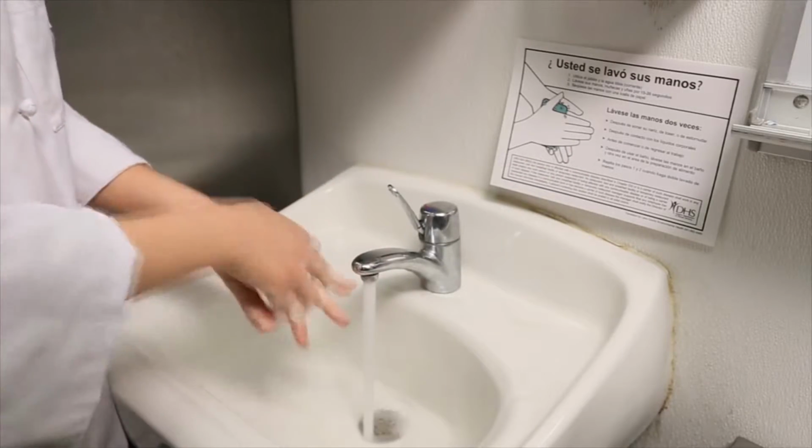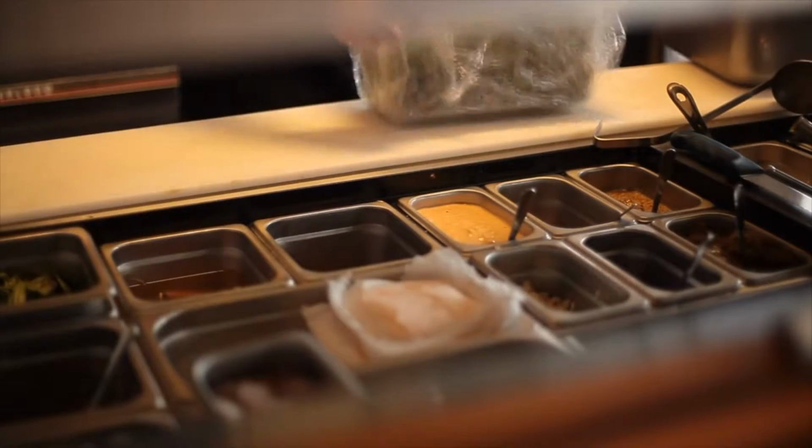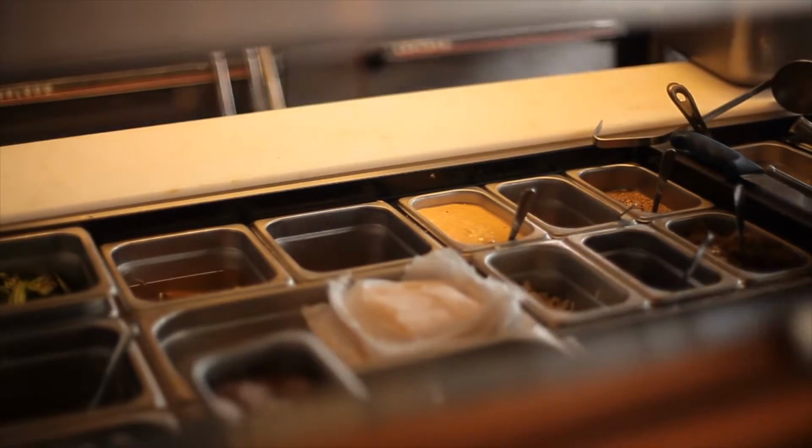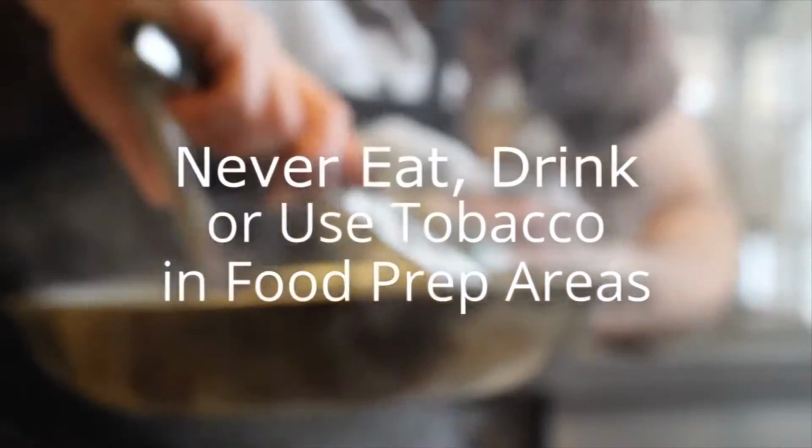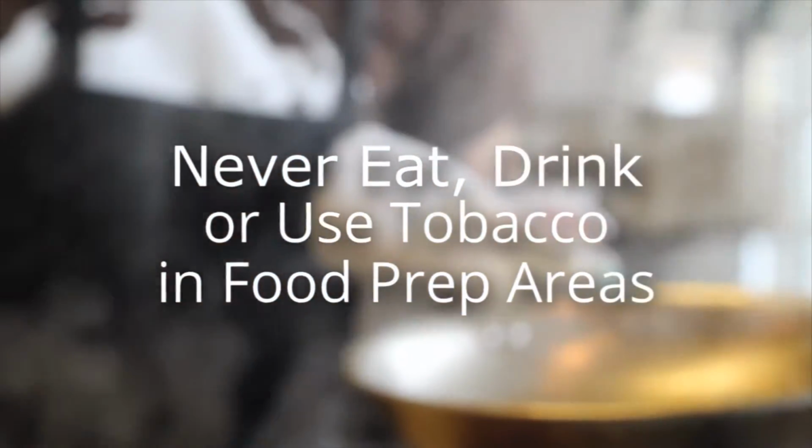When it comes to health and hygiene, as a defense against foodborne illness, it's important to realize that personal habits affect food safety. You may not eat, drink, or use any type of tobacco in food prep areas. This is to prevent spills and reduce contamination.